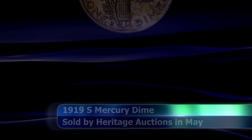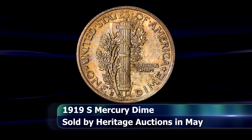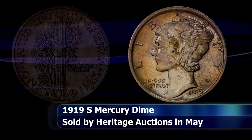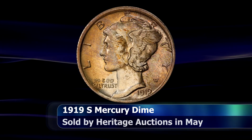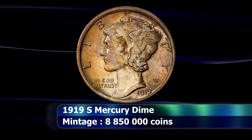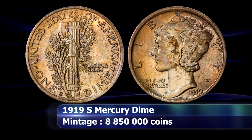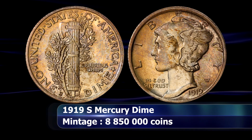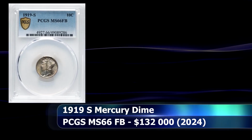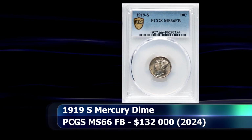The 1919 Mercury dime from the San Francisco Mint remains, despite a fairly substantive mintage of more than 8 million coins, today a challenging coin to obtain in mint state grades, let alone a top gem level grade, leaving a piece like this, with a grade of MS66 with full bands, to be a prime candidate for a competitive registry set. And in May, Heritage facilitated just such a sale at a price of $132,000.